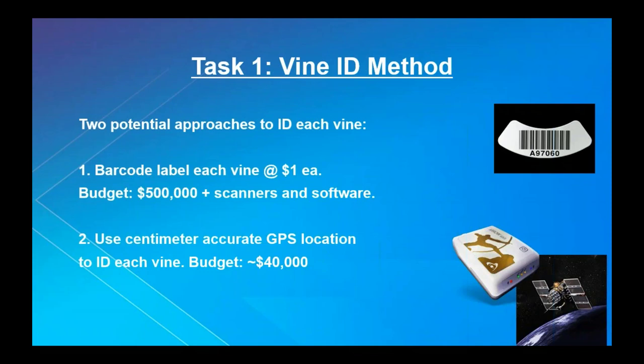The first one was to attach a barcode, just like you would attach a barcode to a piece of clothing in a retail store. You scan it when you go to the checkout counter. The same kind of thing here: you could create an outdoor barcode for each vine and attach it to that vine. When you'd walk up to that vine, you would scan it and that would bring up the record associated with that vine.